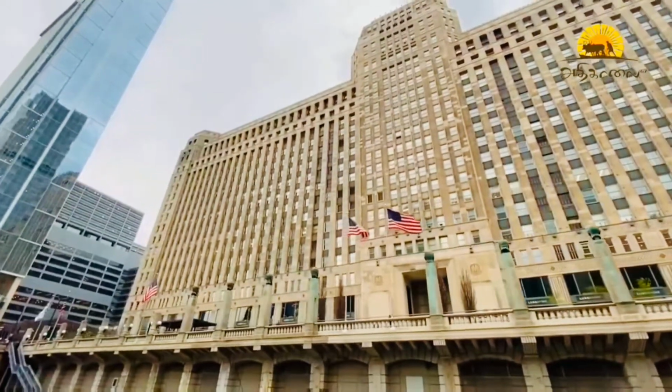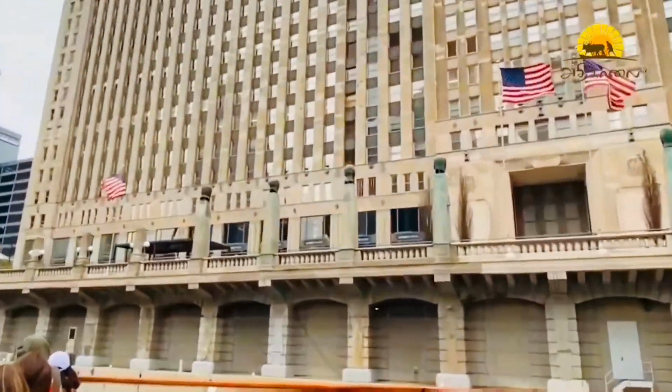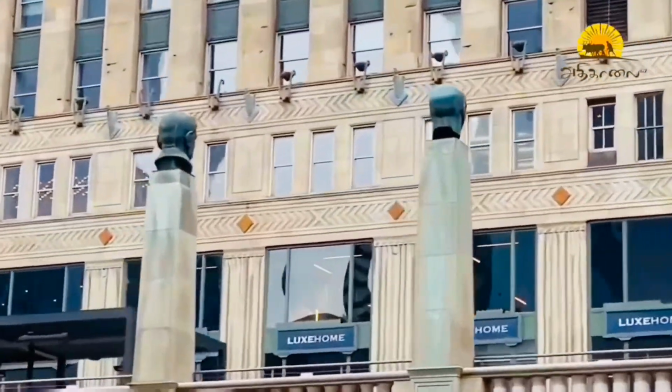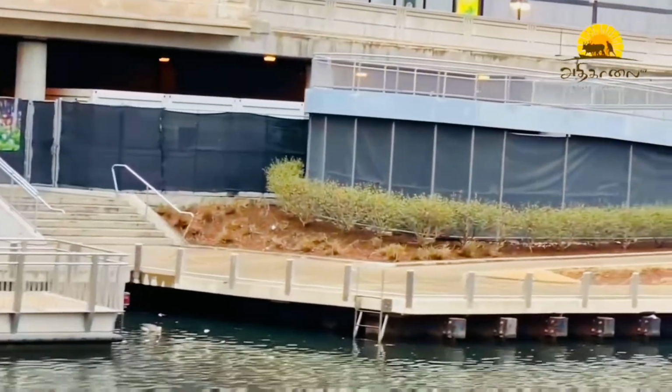The heads facing away from us is what I get asked about. Those are the merchant princes. The Mart was built for Marshall Field as a department store warehouse. He's up there, those heads. Montgomery Ward, Wanamaker, Sears. The confluence of the river.